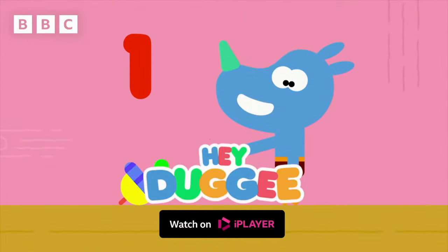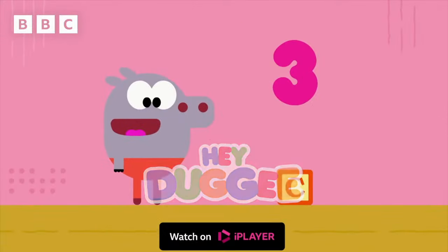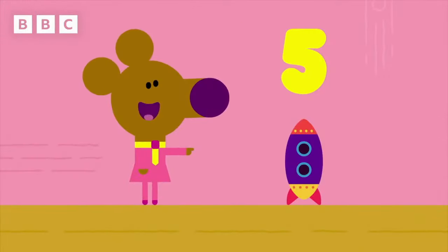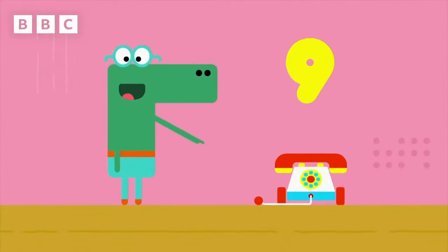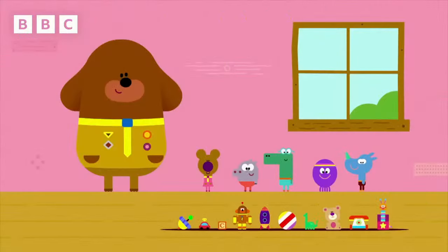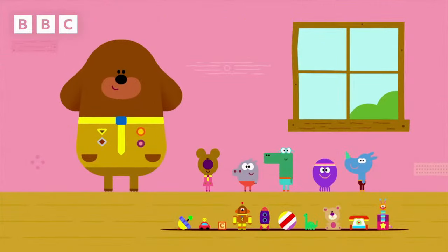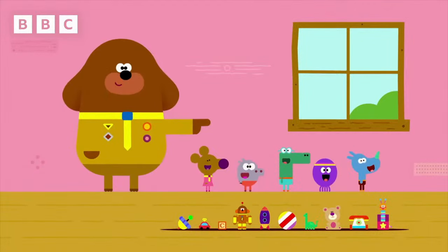1. Good start, Tag. 2. A wolf. 3. 4. 5. 6. 7. 8. 9. 10. We did it! We counted to 10. Woof! Now you count the next 10, this time up to 20. But we've counted everything here. Then let's go to a woof!